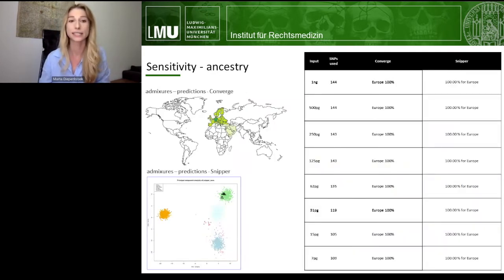So here you can see the ancestry predictions. The number of SNPs used was between 144 and 107 at 103 at 7 picogram. So the predictions were correct for all of the inputs, suggesting European origin. We also used the same SNP set, and we ran the estimations in Snipper. They were also all predicted as European. And in fact, our sample came from Germany.